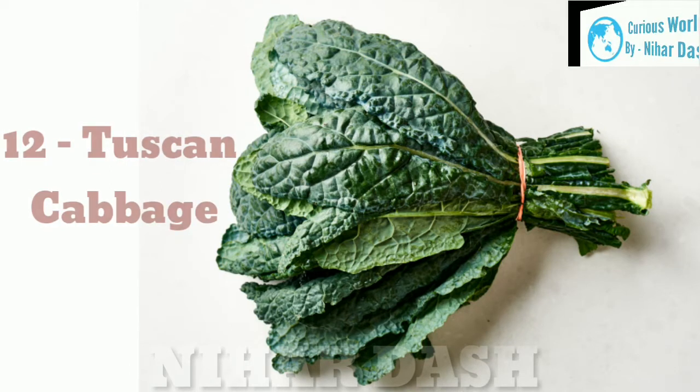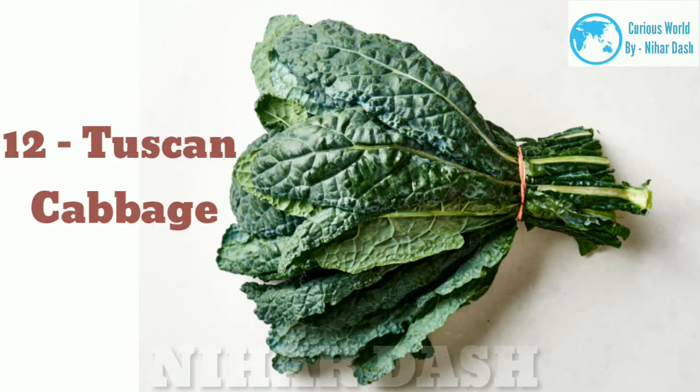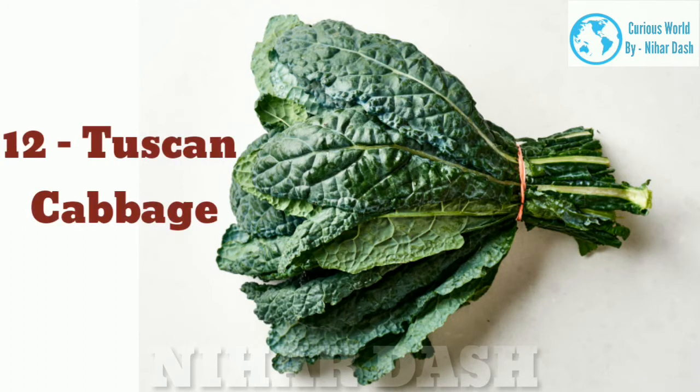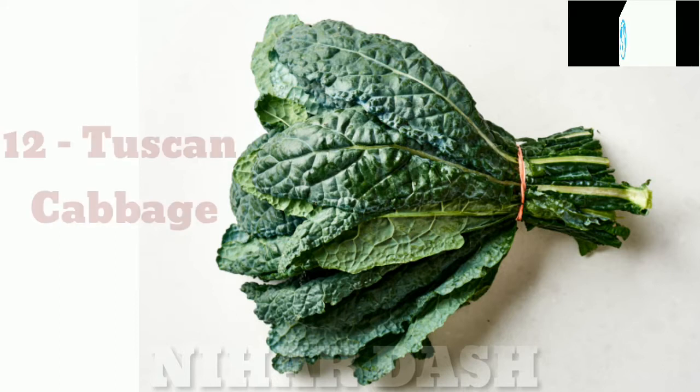However, when it is cooked the Tuscany way, it turns almost black. Cooked Tuscan cabbage develops a silky texture and has a glossy shine. There is a slight bitterness to the cooked cavolo nero which can complement some dishes.